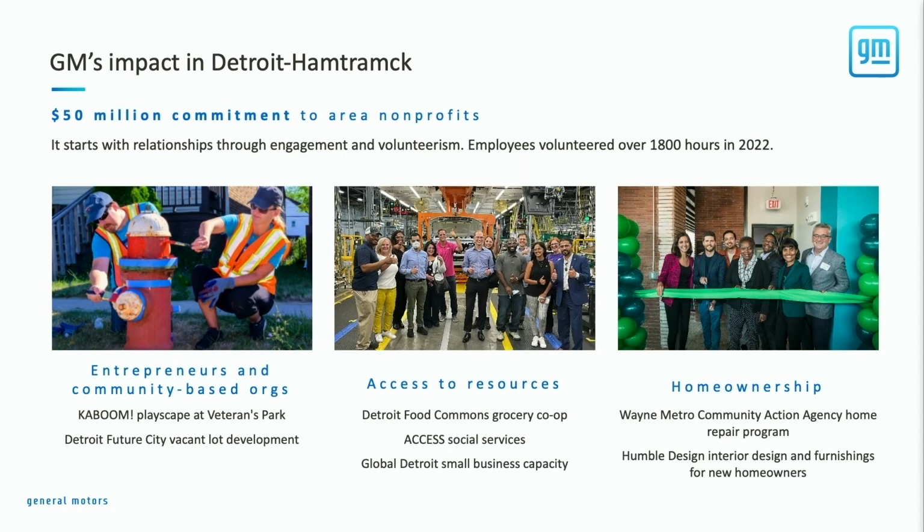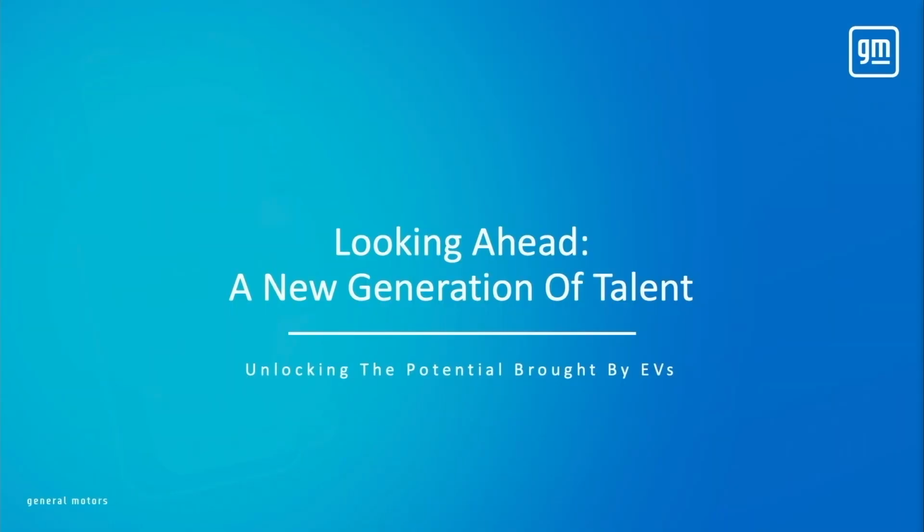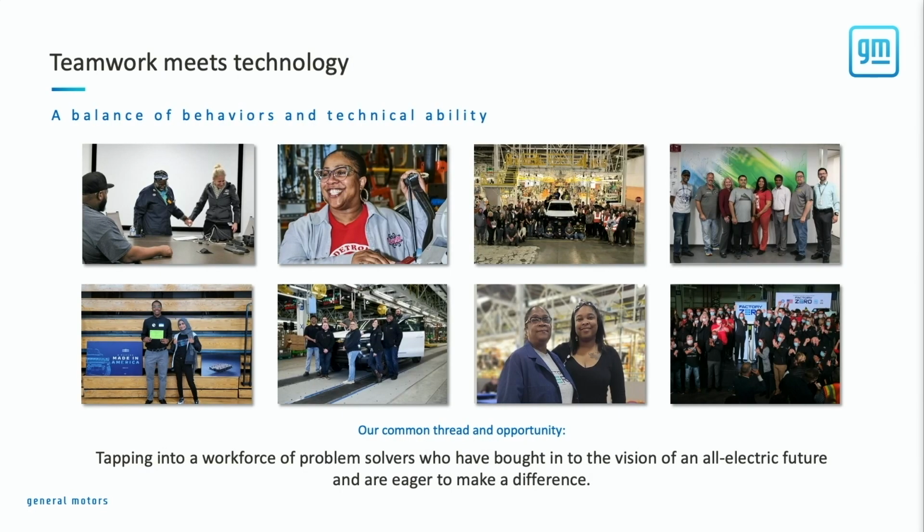But we work together with both the plant and the greater company overall to have an impact in Detroit and in Hamtramck. With over $50 million in commitment to nonprofits, this includes some community-based organizations. We built a playground not too long ago. We invite people in for tours within the plant, and then we've also supported home ownership. And then when we want to look ahead for our next generation of talent. So at Factory Zero, a saying we have, it's where teamwork meets technology.